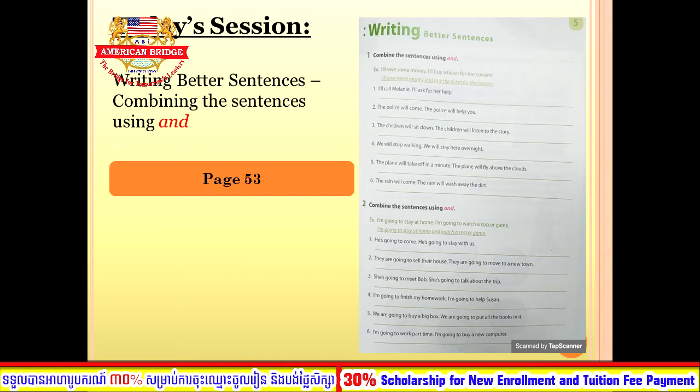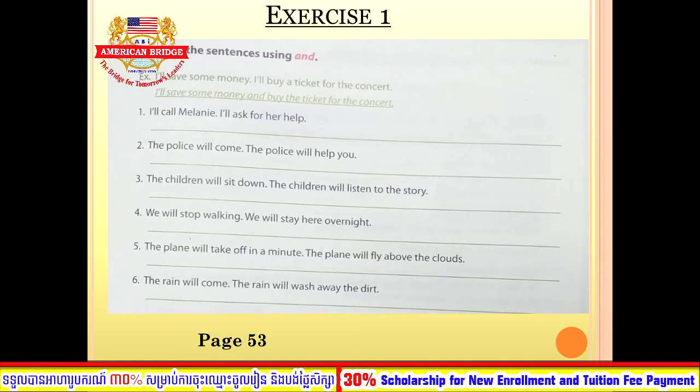Now, some people don't know when to use and. Again, and can sometimes break the sentence and also sometimes combine the sentence as well. So my sister, brother, and I. So it's combining, putting it together. Instead of repeating the words over and over again, we use and. Okay. All right. Now let's have a look at exercise 1.